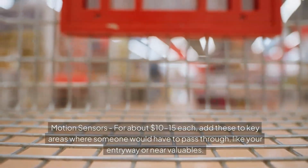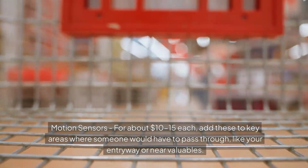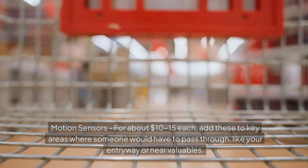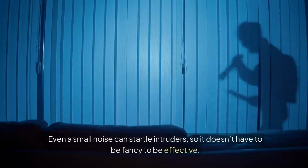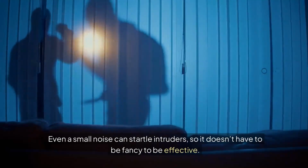Motion sensors. For about $10 to $15 each, add these to key areas where someone would have to pass through, like your entryway or near valuables. Even a small noise can startle intruders, so it doesn't have to be fancy to be effective.